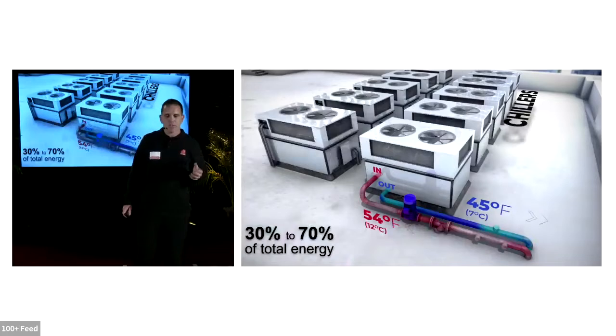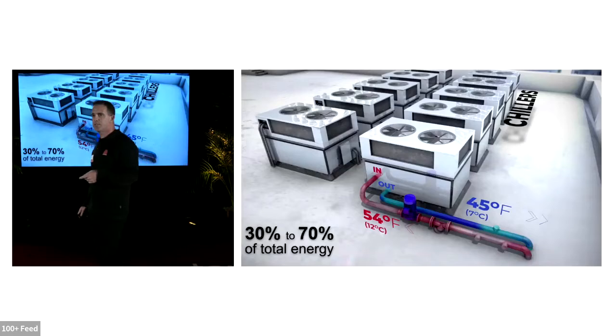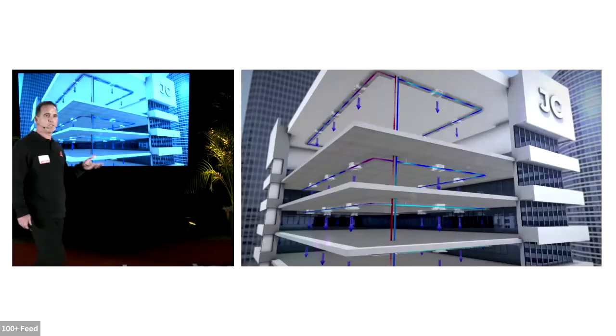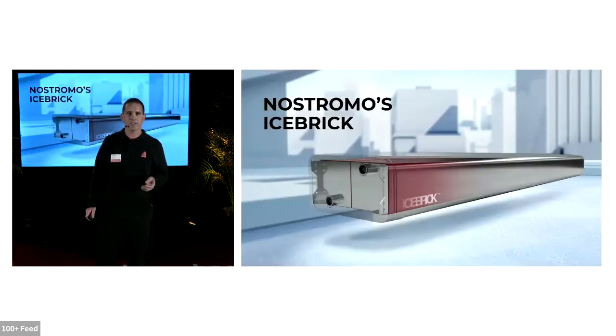So most commercial industrial facilities use chillers for cooling. These beasts consume 30 to 70% of the energy and are typically the biggest load. Chillers actually do a very simple job. They cool water and send it to the building. That water is used for cooling the air or for the process. This is why we created the ice brick.